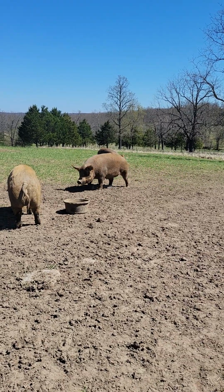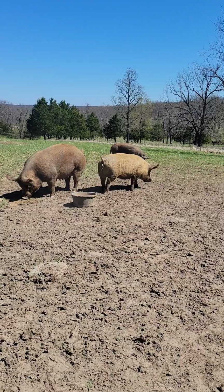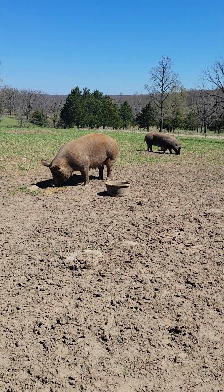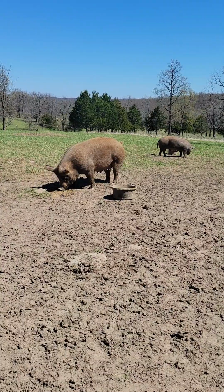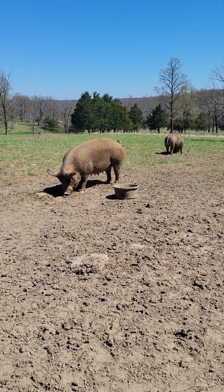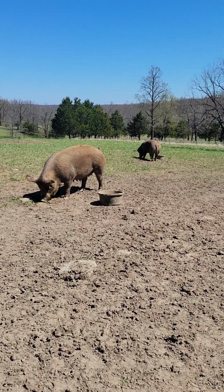consume grains and confinement and stuff like that. So they are a foraging breed from northern UK and Ireland, Irish grazing pig they were called. So anyway, these are our registered Tamworth sows.